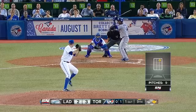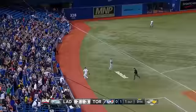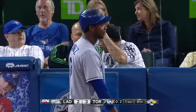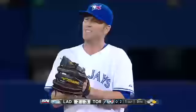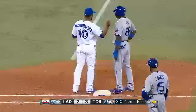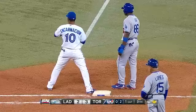Not running. Ramirez pops it up over near the seats. Lowrie at the wall, but it's beyond his reach. Two rows out of play. Hanley Ramirez in a hole, 0-2. Puig with the leadoff walk.